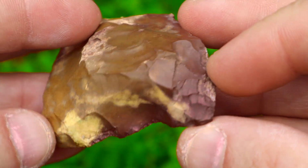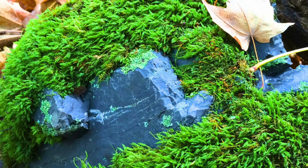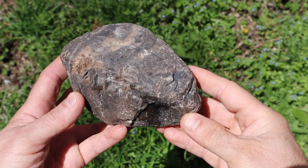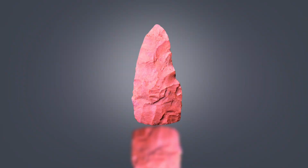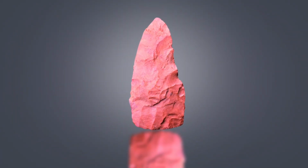Much of the flint from this area are dull colors, such as black, brown, and gray. And even though these ancient people did of course use those colors to make artifacts from, the fact that they sought out rarer, more beautifully colored stones from other areas tells me that stone color was important to them.